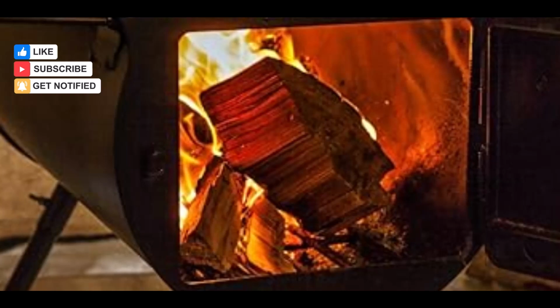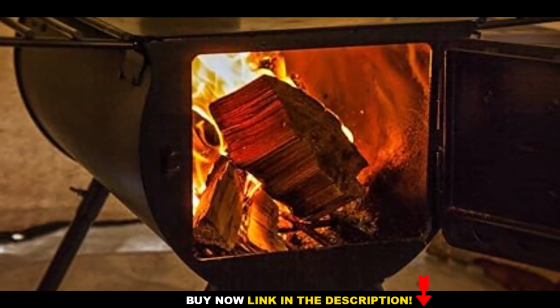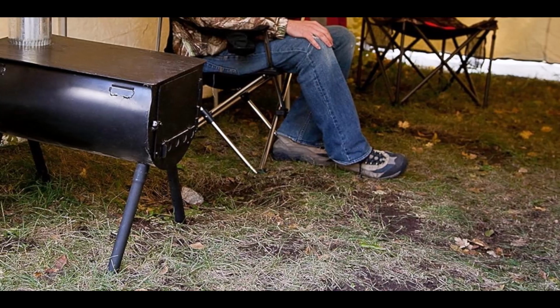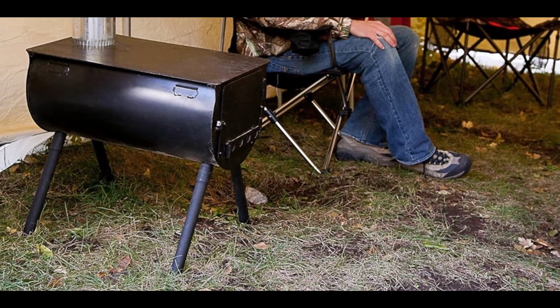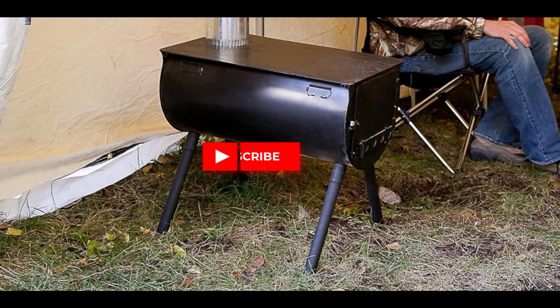Despite its portability, the stove remains highly durable, capable of withstanding harsh outdoor conditions. Versatility is another strong suit of this stove. Its roomy cooktop provides ample space for meal preparation, while the door damper allows precise heat control for cooking and heating purposes. The stove is compatible with standard wood system water heaters, making it an excellent choice for campers who require hot water in addition to warmth.